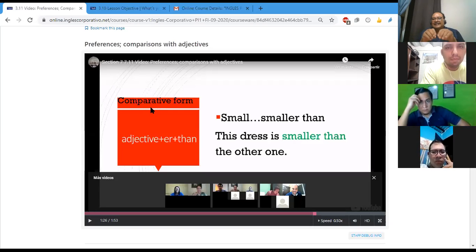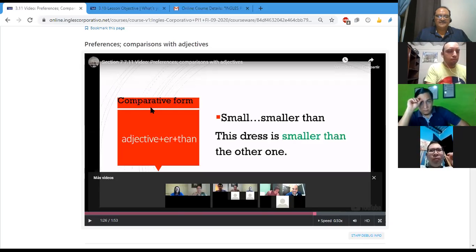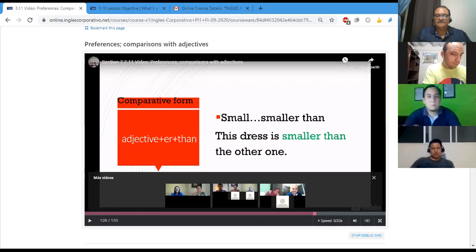El Salvador's rivers are dirtier than Guatemala's rivers. Okay, the idea here is that the rivers in El Salvador are more dirty than in Guatemala, but we don't say more dirty in English, we say dirtier, okay? I'm going to write it here in the chat, dirtier, okay? When you say more dirty, this is dirtier. That is the correct form, okay?